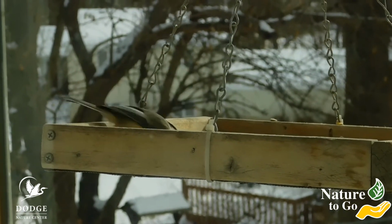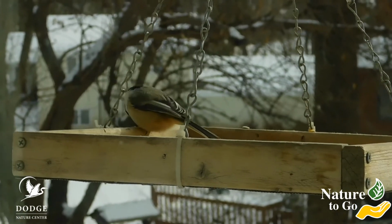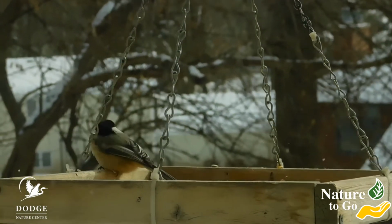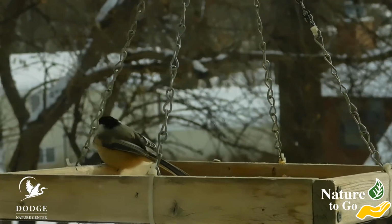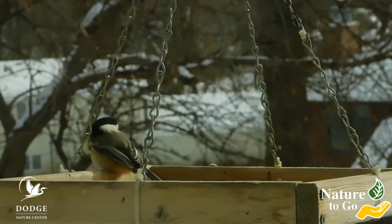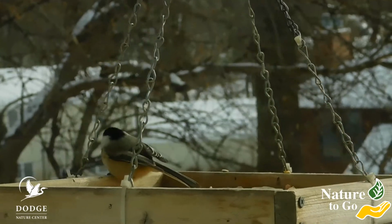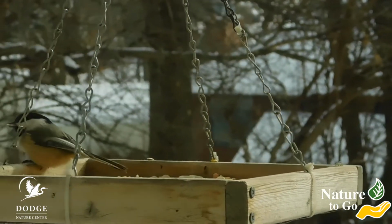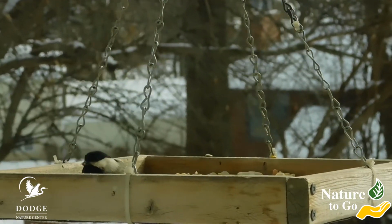Another strategy that the birds will use is eating. They eat a lot all during the day. They're building up energy reserves because they'll need those to carry them through the night. Something like this chickadee eats 1/3 of its body weight in a day. Think about it if you had to eat that much food in a day.